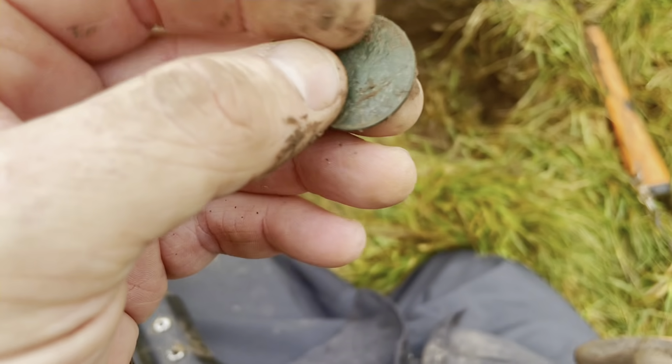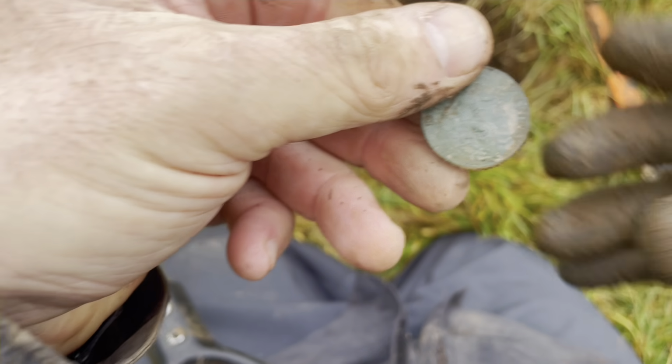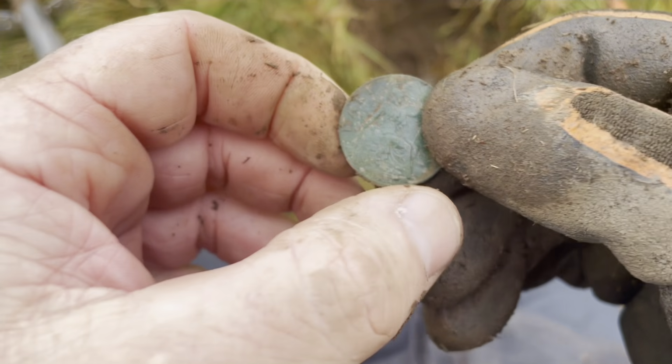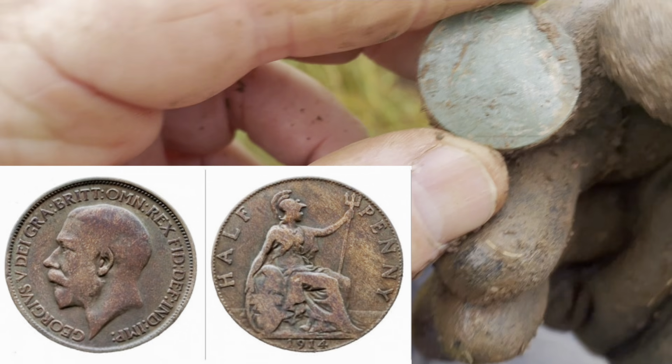Anyway, I've just had old George VI pop up. I don't know what date it is. Just have a look at it in a minute, see if I can get a date. Where is it? Oh, it looks like it's gone. But yeah, down here, you might be able to see it. I definitely can.